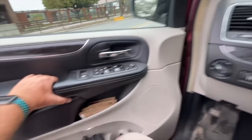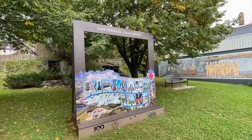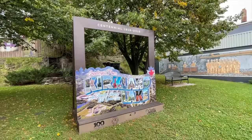That feels better. Car is clean. Tires have pressure back in them. And let's do a little walk around the town and enjoy this beautiful little spot. Centennial 1919 to 2019.